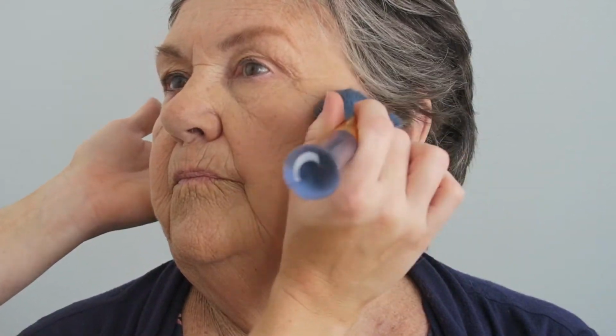Just with a really minimal amount of product on that brush. So, you don't need much at all. No, not at all.